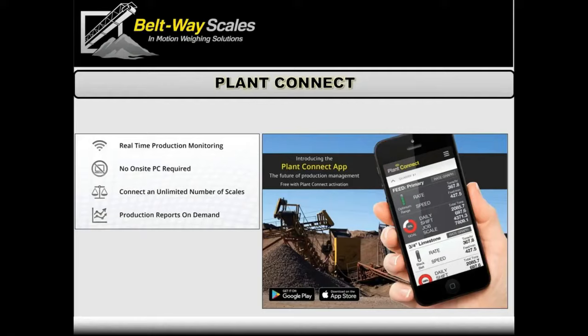The nice thing about it is it's really close to real-time monitoring. We don't need a computer out at the site, but we do have to be able to get on the internet. That's critical, but we don't need a PC sitting there next to the scale. We can have any number of scales, any number of users, and it's really nice to get the production information on demand. So there's really two parts to this.